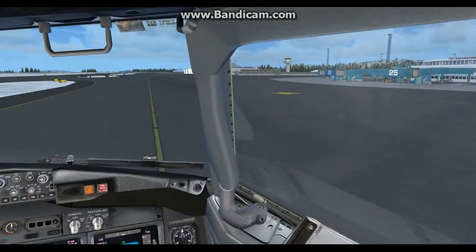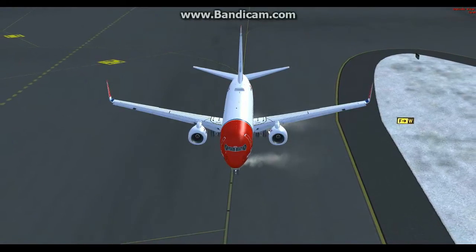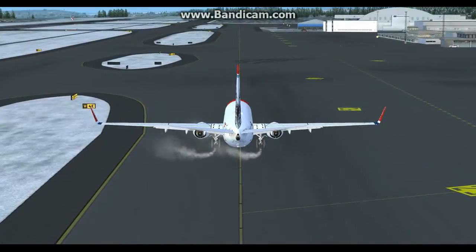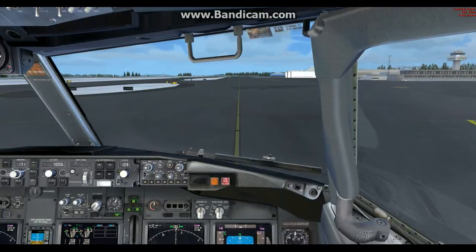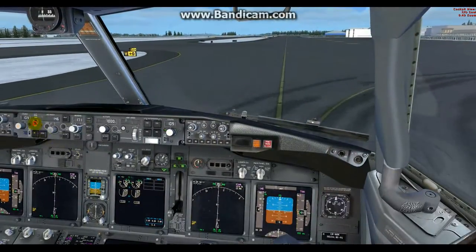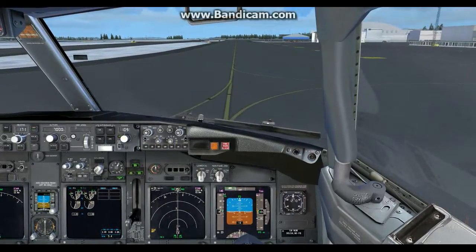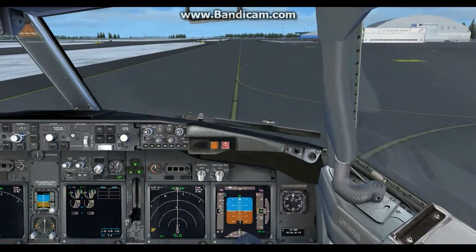It's a lovely airport. Great scenery. Guys here, almost at the center of the line. I'm gonna taxi all the way down here because there's no other aircraft. Speed up a little bit. Yes. Okay, thanks. Captain, the cabin's secure. Okay, thank you. Gonna arm the auto throttle.